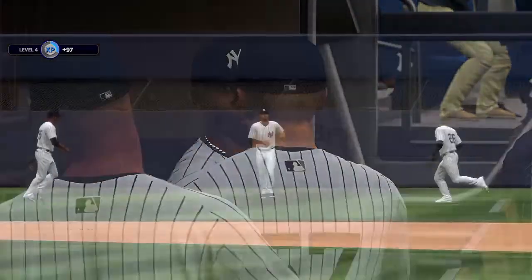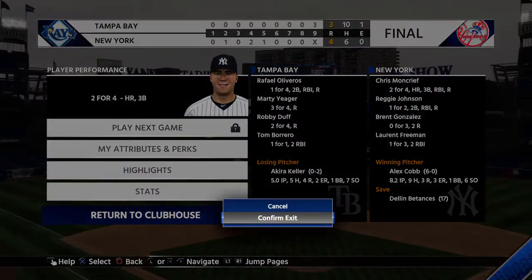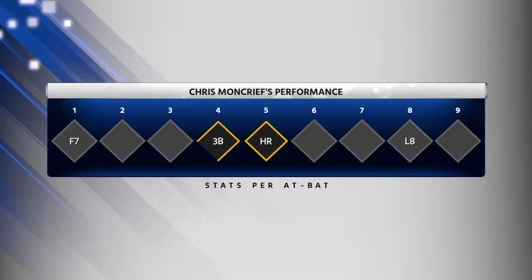Hey, it always feels good to win a baseball game, but when you can win one at home in front of your home crowd, all those fans cheering, this is a good win.